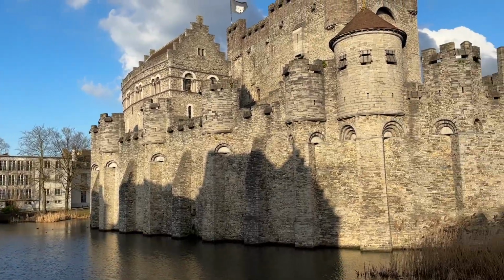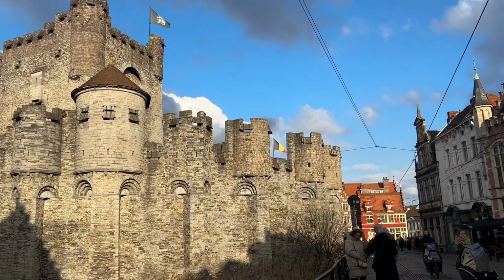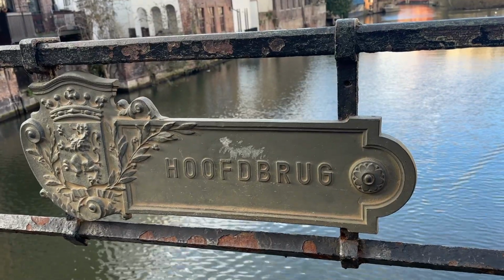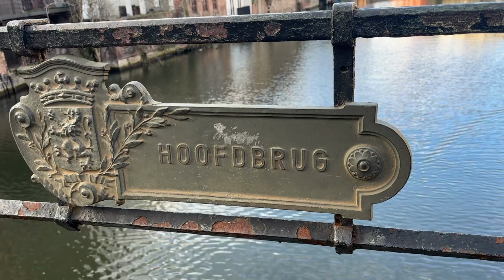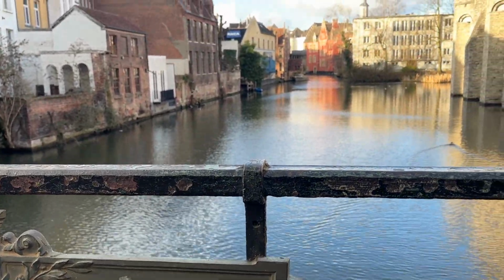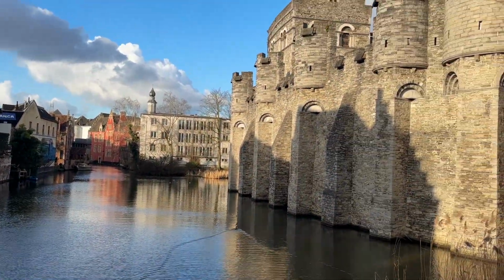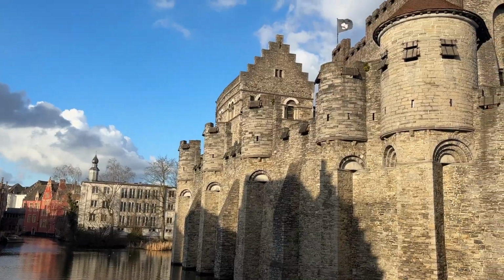Amazing moat in front of the Gravensteen, 10th century castle. Gigantic. We are now crossing this canal using the Hoofdbrug bridge. Gravensteen. I know.